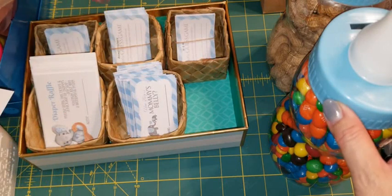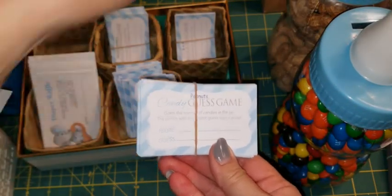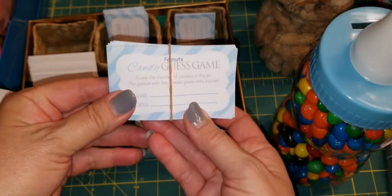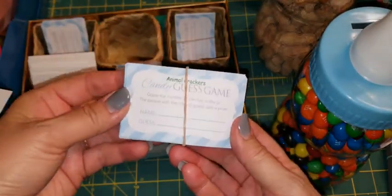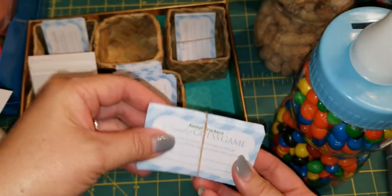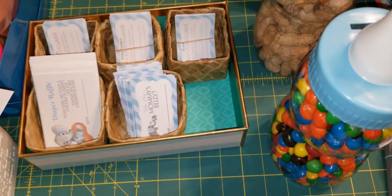There's going to be a peanut one. Here, peanuts. This is fresh peanuts in here, and I put as many peanuts as I could in here. Here's the other ticket for it. And the last one is animal crackers. It's that big barrel that you buy from Sam's. They're going to have to guess how many crackers are in there and put it in a separate bucket. Okay, so there'll be three guessing games going at once.